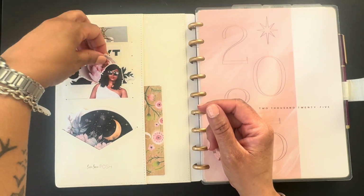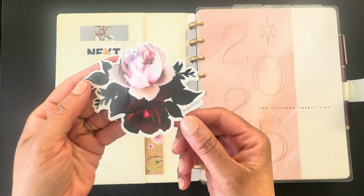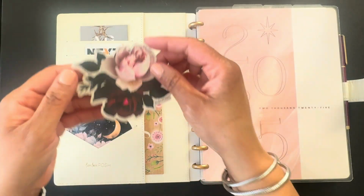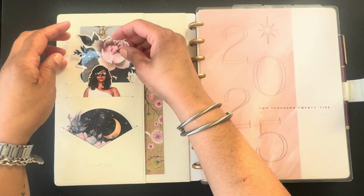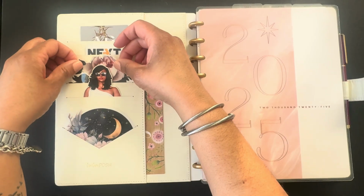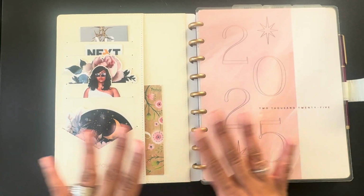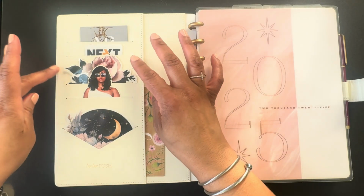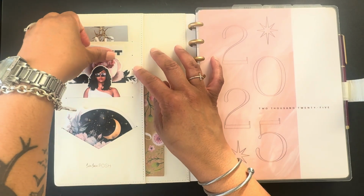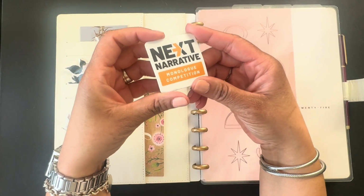This is another sticker that came from Live Love Posh. Just these roses. I thought that was really pretty. And this is going to carry me right through spring, you all. I probably will not change my little decor very much for spring, just because I absolutely love the way that it looks right now.